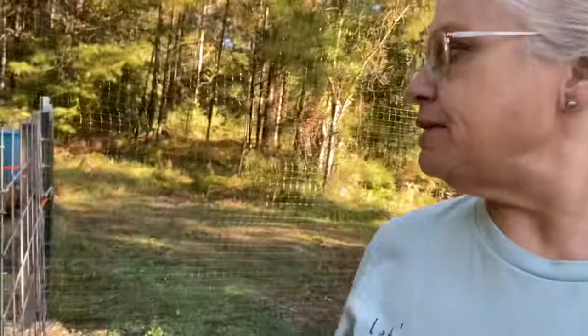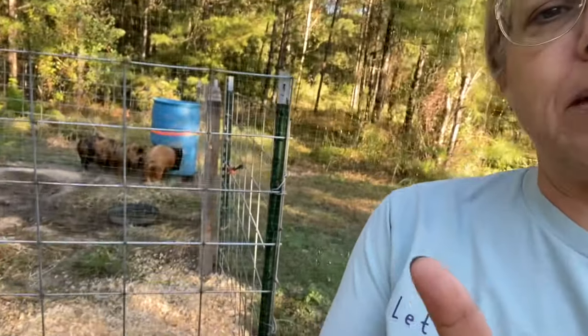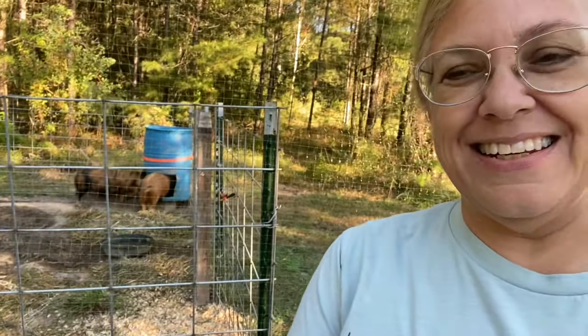Let me scoot over. You can see happy little pig booties. They're eating this morning. It's early. And we got the whole garden reconfigured and fenced in with some new netting. I like it so much better than the netting that we had last year, so you'll be able to see that too. So let me turn you around and we'll get started.